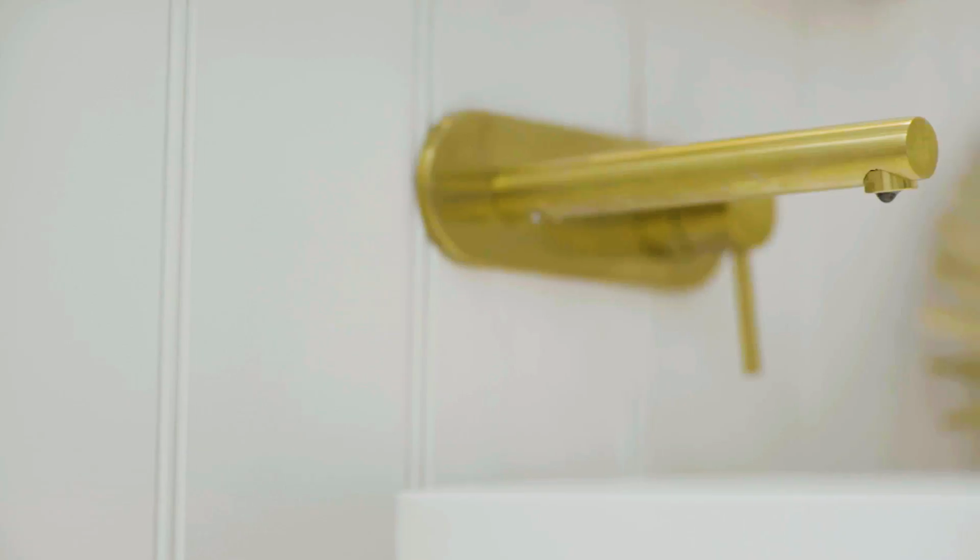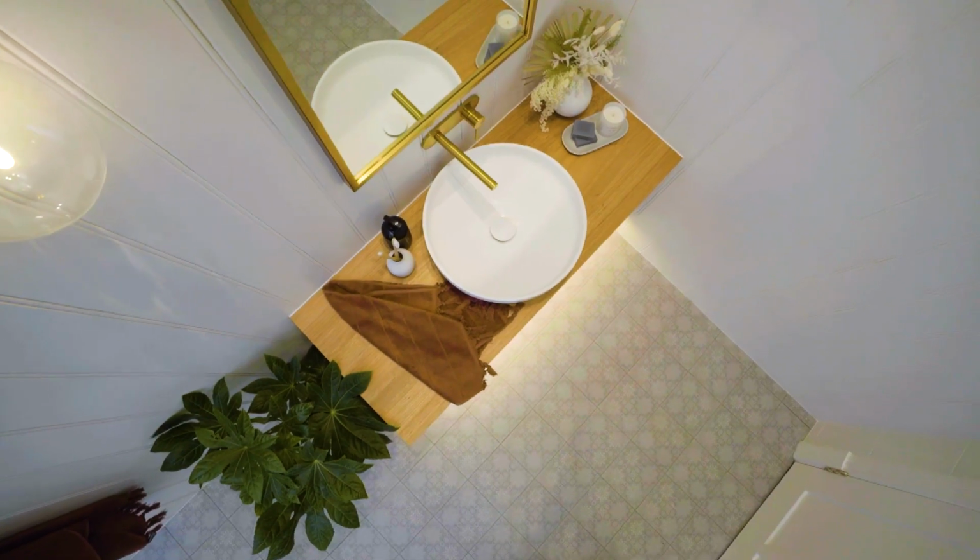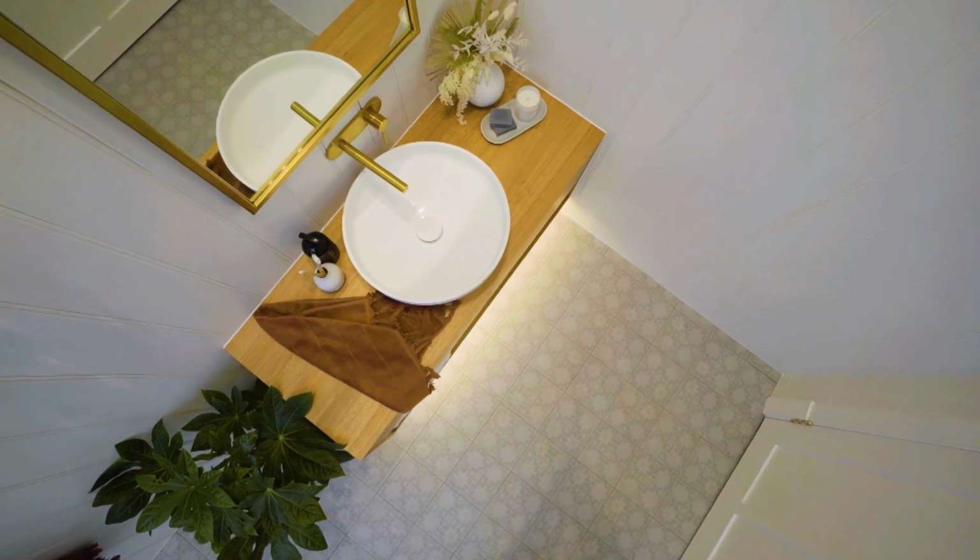Beautiful handmade oak vanity, this is our brushed brass tapware, our beacon pendant, and our very beautiful feeling basin.